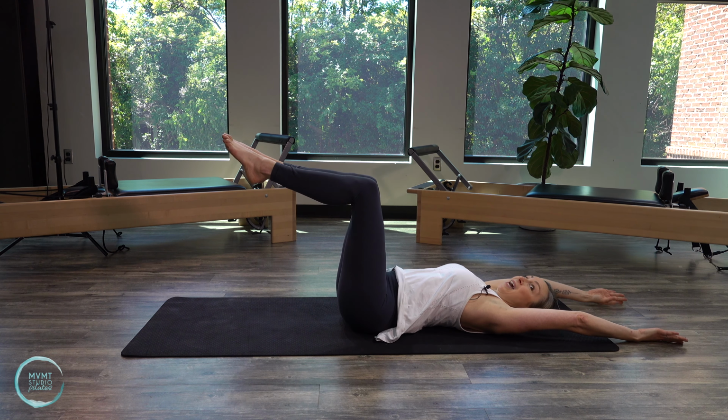Beautiful heart and chest lifting at the top. And then we lower the legs all the way down. Come over your legs here. Just give your legs a little bit of a hug as you round through that lower back.